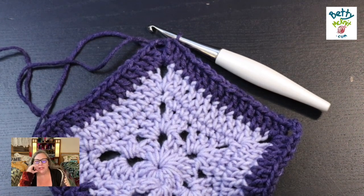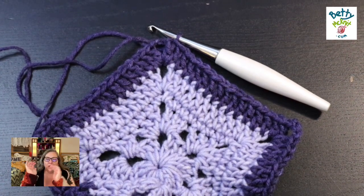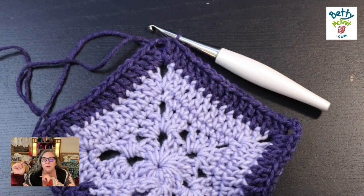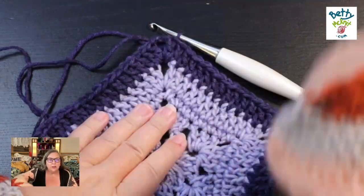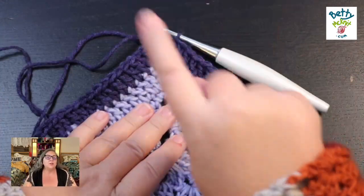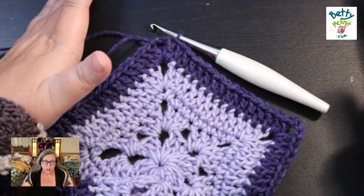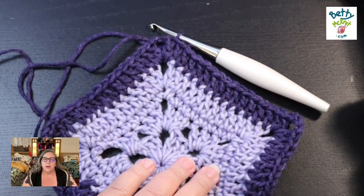Okay, let me see. I should talk about this. The pattern has parentheses, has the 16, and then it has 35, 53, 71, dot, dot, dot. It goes up by 18 every time. So the next time when I come back to round six, when it's that much bigger, it should have 35 per side. And then the next time, it should have 53.